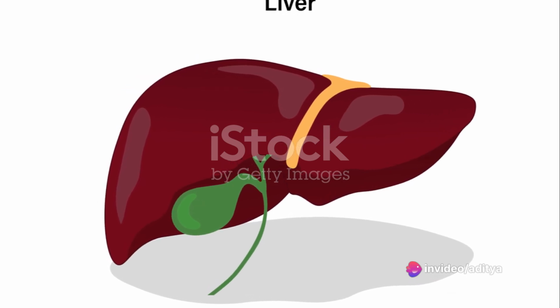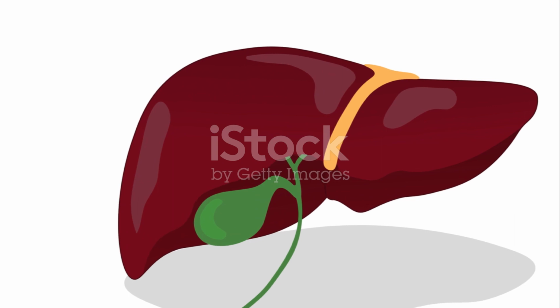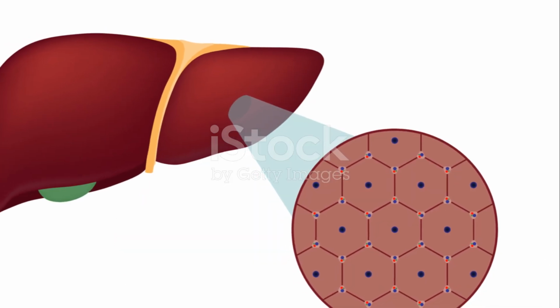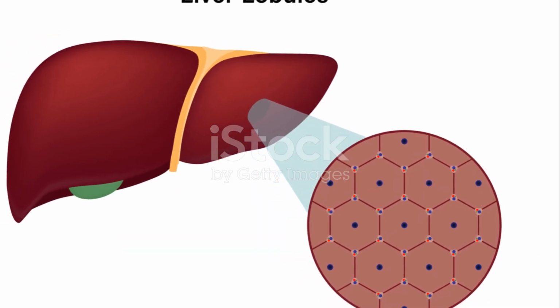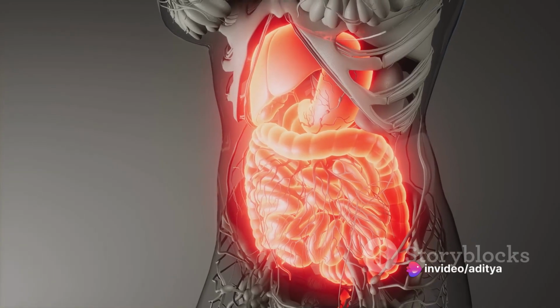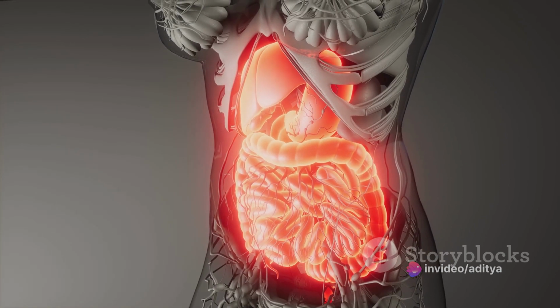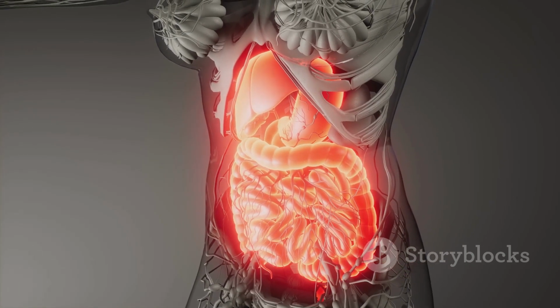Then comes the large intestine, handling the final stage of this complex journey. Any remaining water and electrolytes are absorbed, and the undigested food material is expelled as feces. Picture this, an image of large intestine, a strong finishing line in the digestive race, ensuring nothing valuable is wasted.